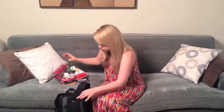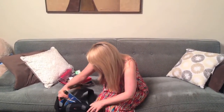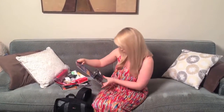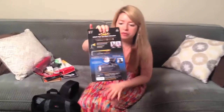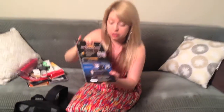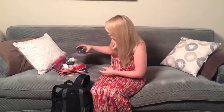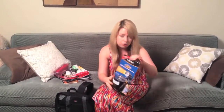Let's see. What else? Oh, this is something big and cool. Okay, what is that? Oh, this is actually a DSLR pop-up flash booster. You can put it on your camera's pop-up flash, and it's supposed to give you 8 times more light than your regular pop-up flash. Oh, I gotta try this out. This is cool. And the company who makes it is ROG, Photographic Design.